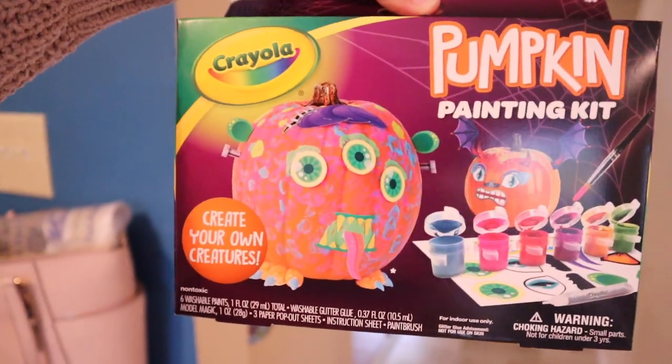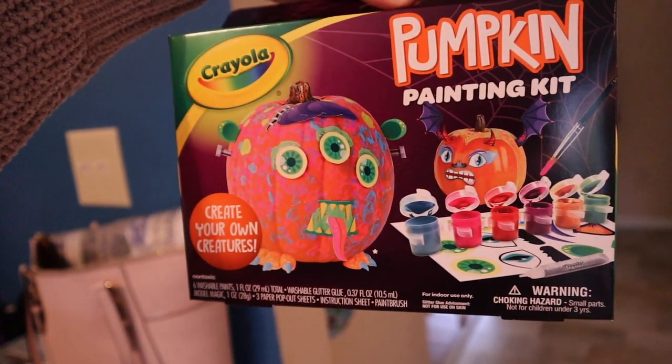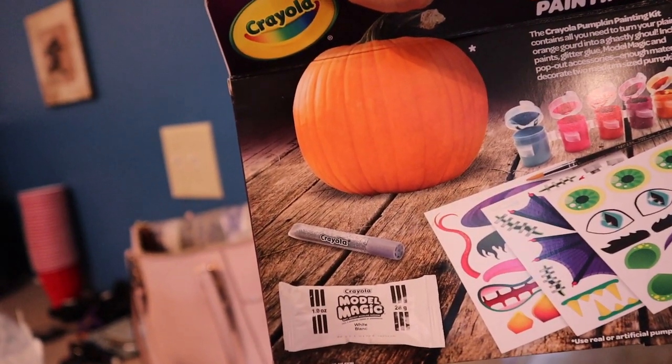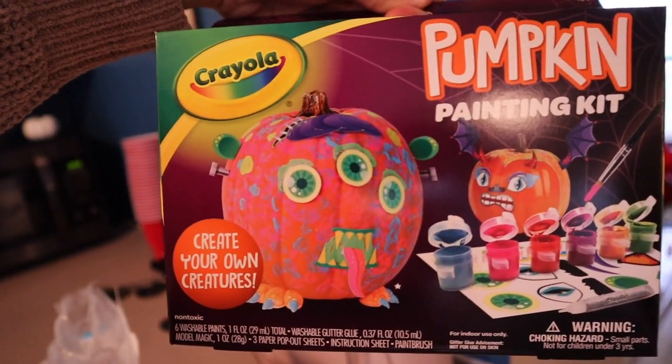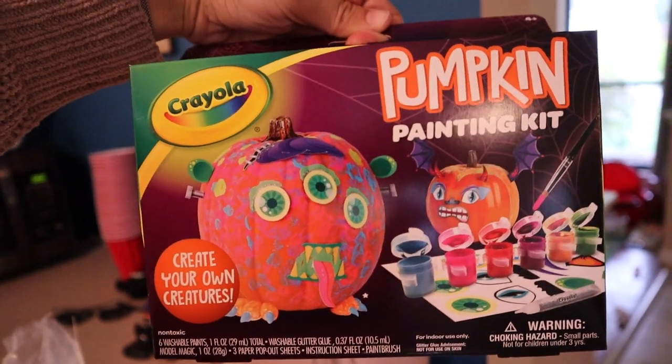For the boys, they're too young to really carve or really appreciate carving. So while I was at Meijer the other day, I got this really cool pumpkin decorating kit. So here's what it looks like. It looks like it comes with paint and stickers or things you can put on to make different faces. It looks like it comes with modeling clay and a glitter pen and all this stuff. I thought this was a really great idea for them to be able to decorate their pumpkins and not have to carve and do all the goop and stuff. So that's my plan for them.